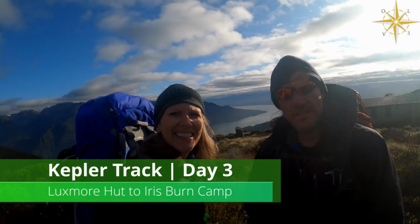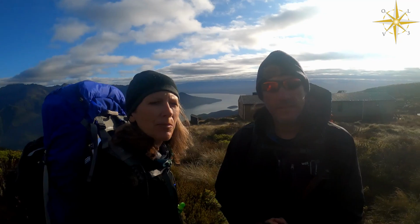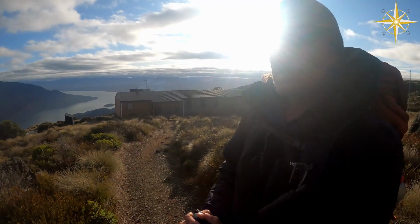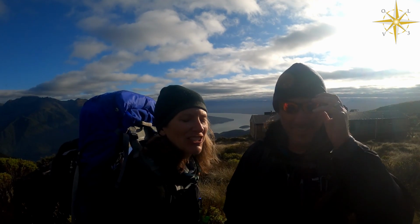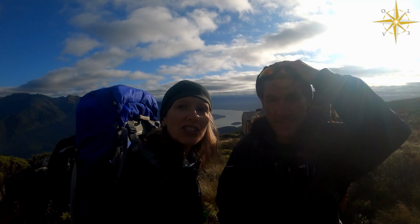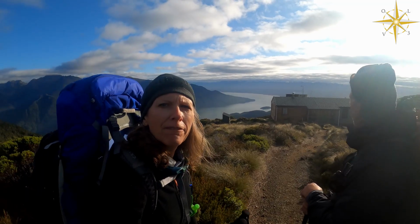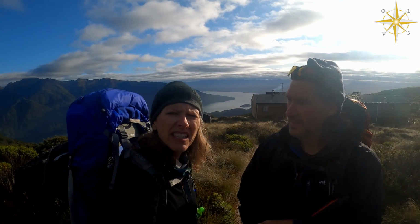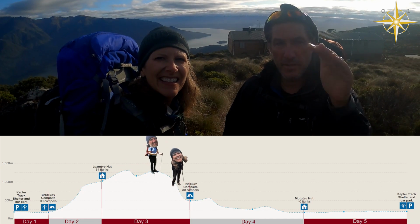Good morning, everybody. Starting day 3 on our hike today. Yep. So we stayed last night in the Luxmore Hut. Very luxurious and more. It actually was the most luxurious that we have stayed in. Flush toilets. I mean, inside. Yeah, really. Crazy. So we have about 5 hours to the Irisburn campsite where we're going to see more kea and hope that they don't tear our tent up. All right. So this morning is all up a hill, down a hill, up a hill, and then down, down, down, down, down, down, down. All right, we'll see you on the trail.